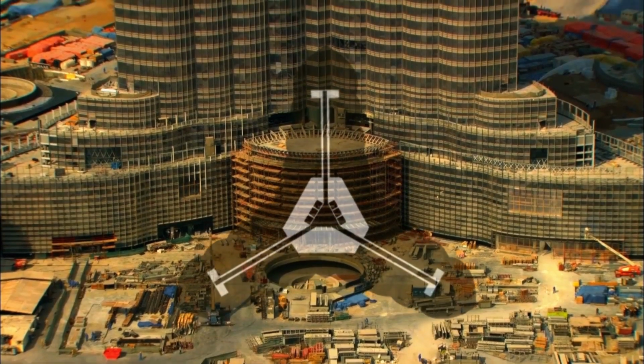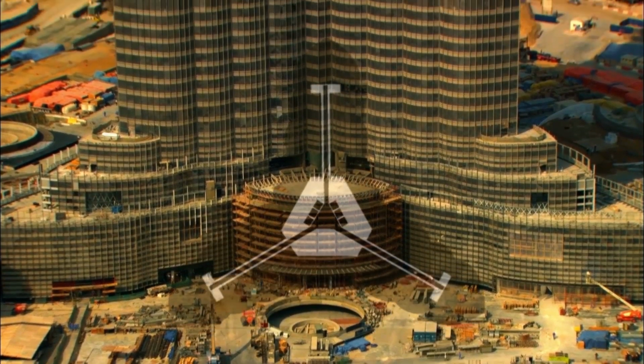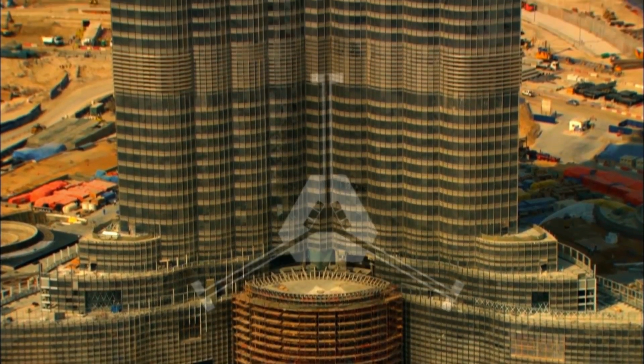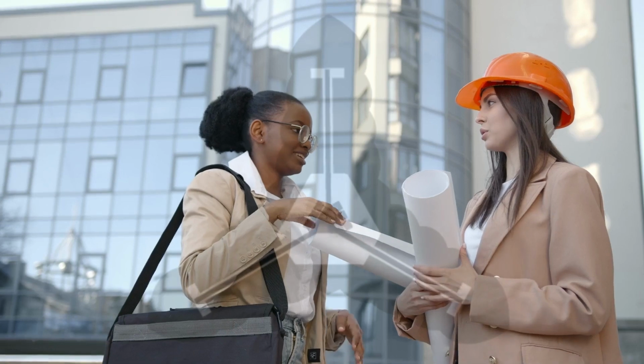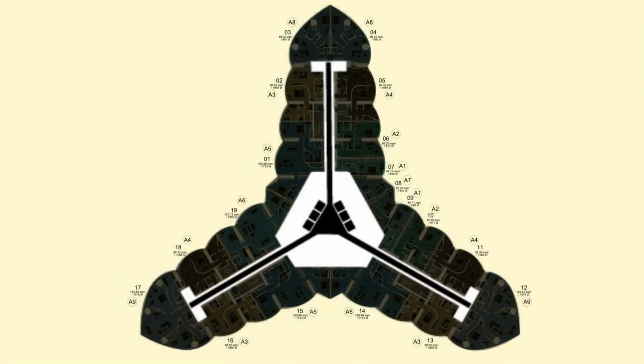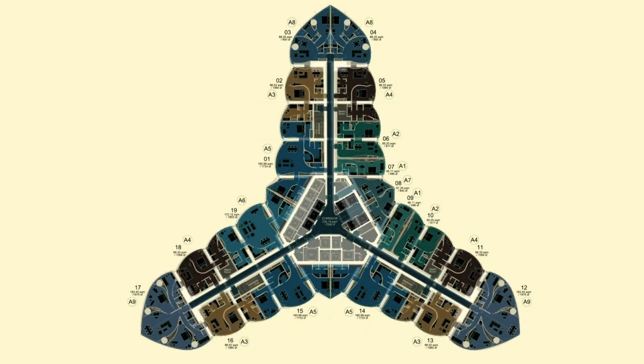However, even with this support system, it was not enough to ensure the stability of this massive structure during severe storms. The best method in structural engineering to prevent beam deflection is to use an I-shaped section. Engineers added intermediate walls to the walls of the retaining structure.